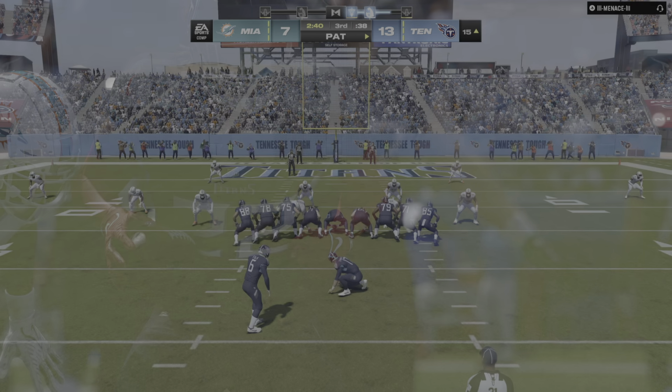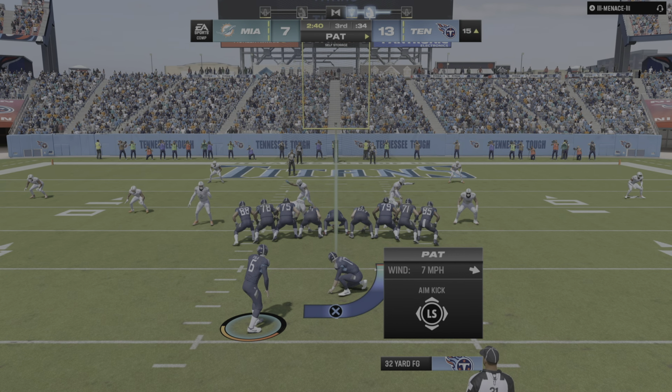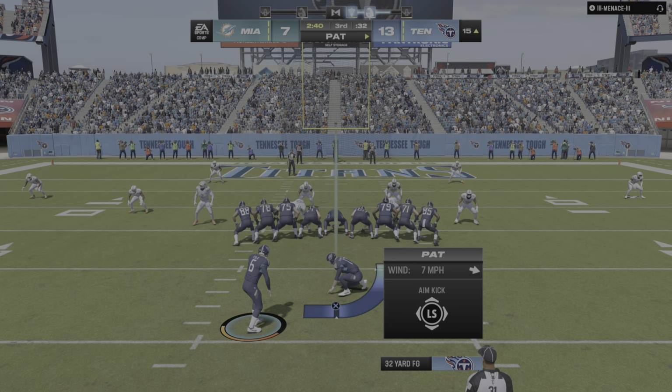Derrick Henry. We like that. Titans have taken the lead.